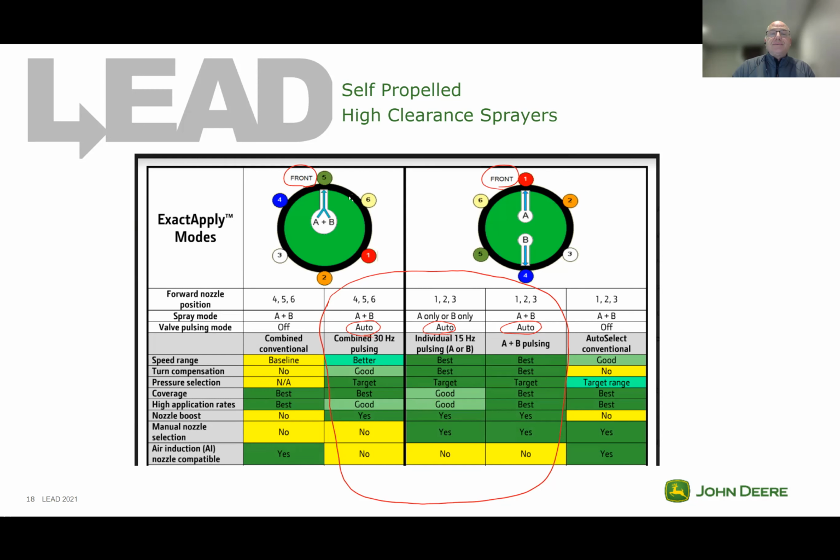So 4, 5, or 6. And just moving over to the other selection here on the right, if you rotate and put at the front 1, 2, or 3, like rotating this thing, and it doesn't rotate automatically, you got to turn it by hand, but you would just rotate it.